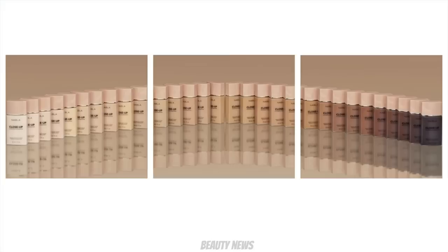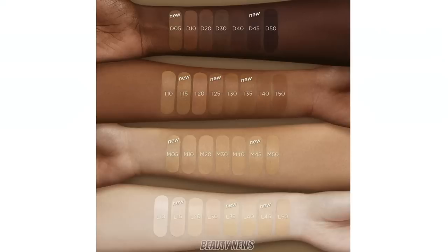All right, we've got a shade expansion from Nabla. They have their Close-Up Futuristic Foundation, which previously had 20 shades and now has an additional 10, making a total of 30 shades. The new shades are three light shades, L15, L35, L45, which I'm very happy about because I am in between L40 and L50. Perfect, so now there's L45. There's two new medium shades, M05 and M45, three new tan shades, T15, T25, T35, and two new deep shades, D05 and D45.